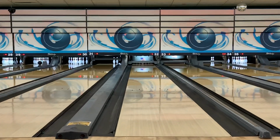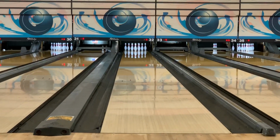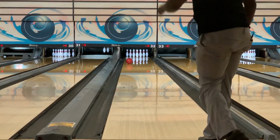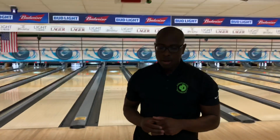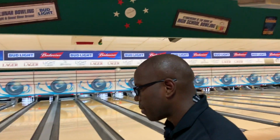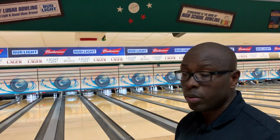All right, and we should be able to get it to the right. Here we go. Come back. Right, just like that. Continuous ball, easily predictable, good shape. Something that I think will probably do well for them.